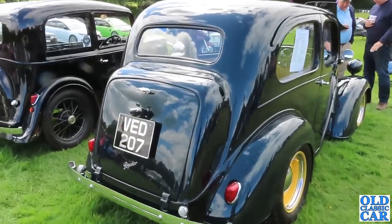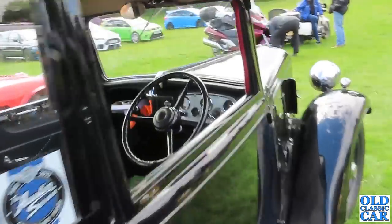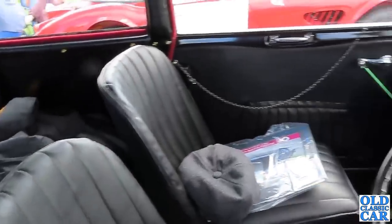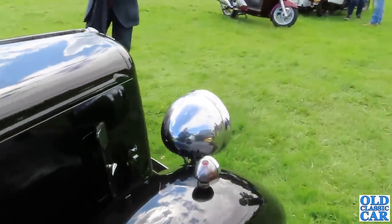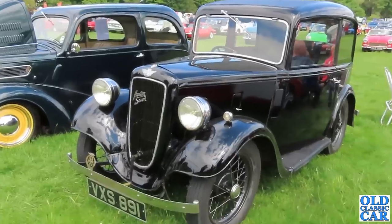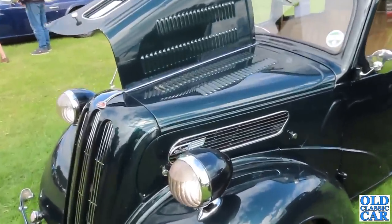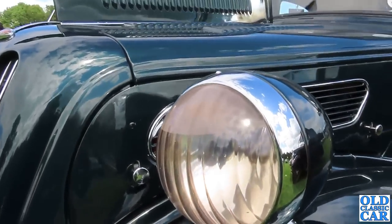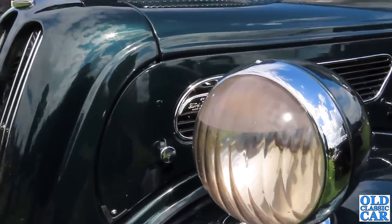Next to this tastefully modified Ford Pop is that lovely little Austin 7 Ruby we saw driving in before. And as it's parked up here, I can't just walk past and ignore it. What a beautiful little car. I just noticed this hot rodded Pop has got the pre-war headlamp lenses. These are super rare to find now. These were fitted on, I can't remember if it was the Ford 8s or the Ford 10s of the mid-late 1930s. But they're seriously rare to find now.